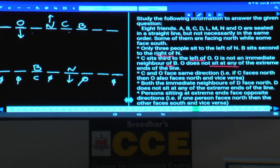Hence what is the only place left for this O? O must be here. If O is here, C is here. As C is here, O does not sit as an immediate neighbor, and C sits third to the left of O. Then O is facing towards north. Then only C is seated third to the left of O. Now the positions of O and C are finalized, and the direction of O is also finalized here.